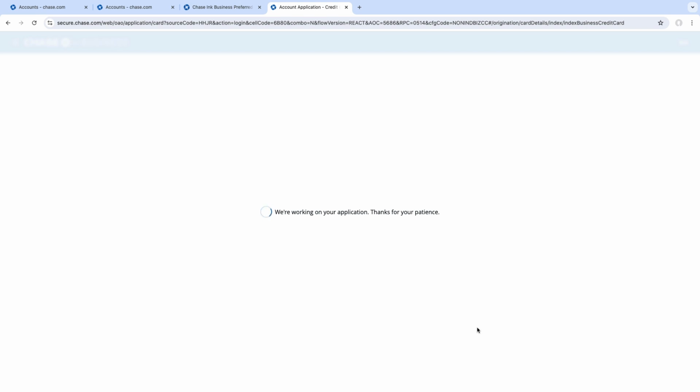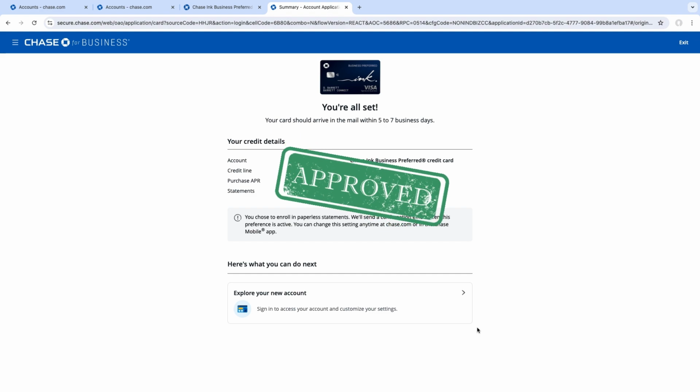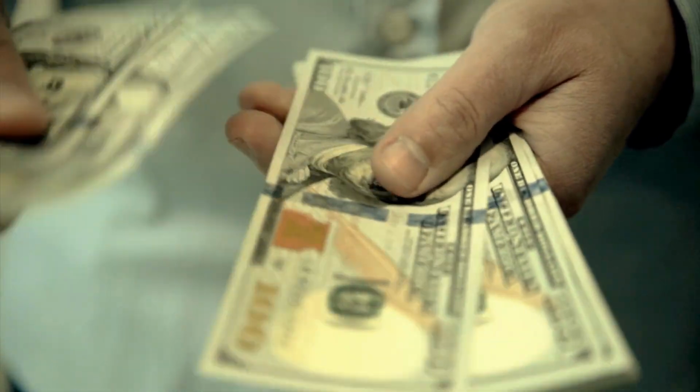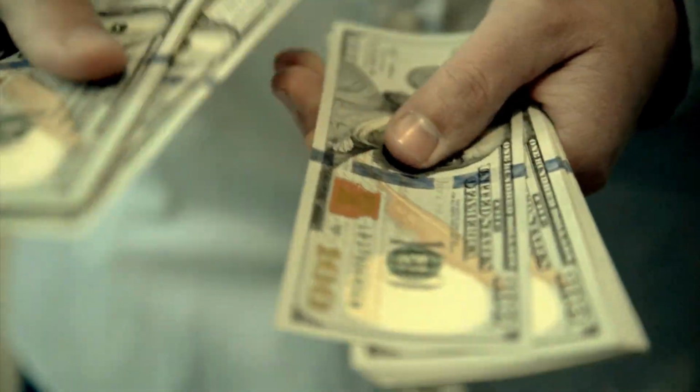Okay, this is starting to worry me a little bit. Ha! There we go. That's what I wanted to see. The good old approval screen. Whew! I am sure glad that I was able to get that approval. I was sweating it for a second there. So now that I have this card, or rather once I receive the card, I'm definitely going to have to start working on that hefty minimum spending requirement in order to meet that welcome bonus.